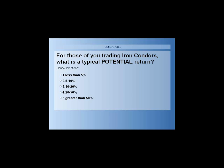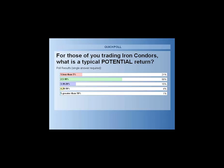All right, I'm going to close this. We have a clear winner. Share that. Okay. So it looks like 58% are looking to earn between 5 and 10% on the Iron Condor positions or on your standard positions. 21% going a little bit more conservative, looking to make less than 5%. 15% are looking to make 10 to 20% on their Iron Condor positions. And we do have a small amount who are looking to make greater than 50%. Is that 1%? I think that's 1%. Yeah, 1% of our attendees are looking to make greater than 50%.